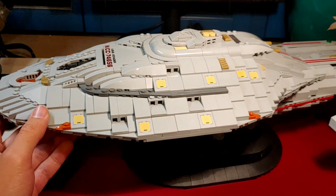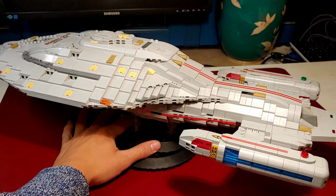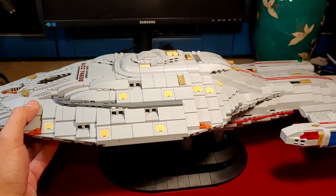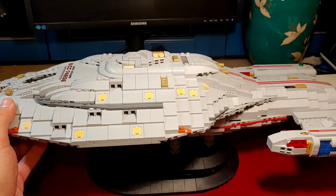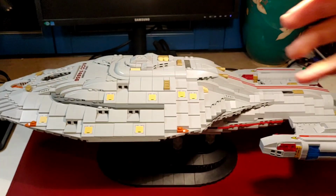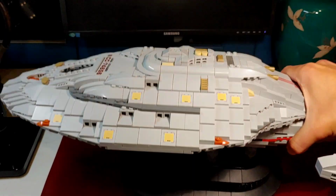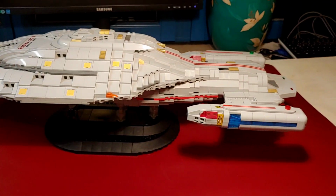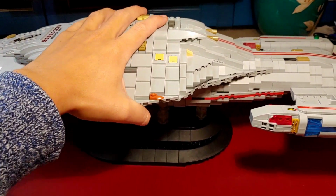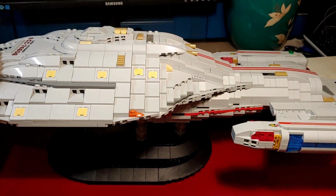I think this is the most massive brick build set I've done so far. When you throw it against the wall or something, I think the wall would break. This thing is really, really heavy. It's a massive build, and it's absolutely stable. There's no wobbling. It's just fantastic.